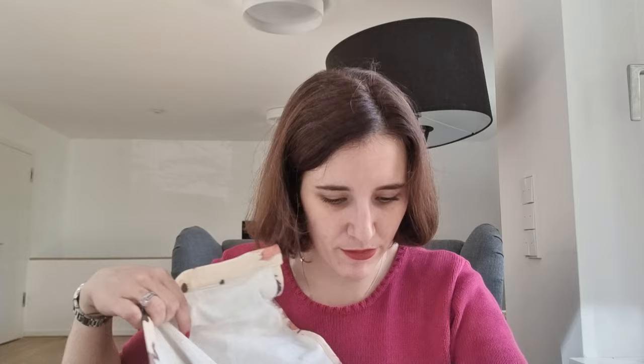And I'm trying to see if I can find, because now I'm telling you about the fabric, if I can find the thing with the, yes, here it is. So it is 100% cotton. Oh, wow. I would have expected something else, but it's really a thick cotton. I don't know if you will be able to see in the camera, it's really a thick cotton. To be honest, it looks very nice.